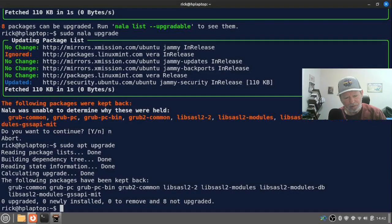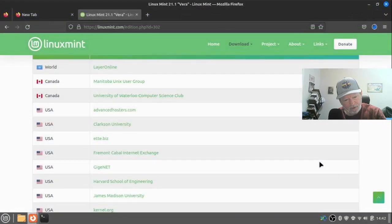So, yeah, if you use command line, you like command line, like I do, Nala is a nice feature to add into this system. But if you just want to stick to the standard stuff like graphical managers and stuff like that, you can do that too. You don't have to really do much in command line in Linux Mint if you don't want to. Up to you now. Looks like the update's almost finished there.